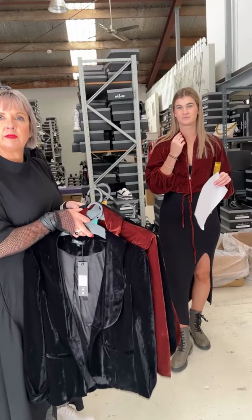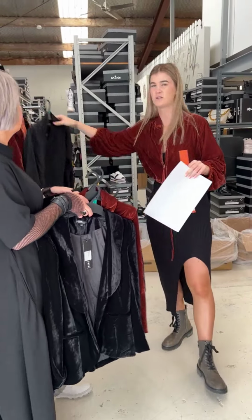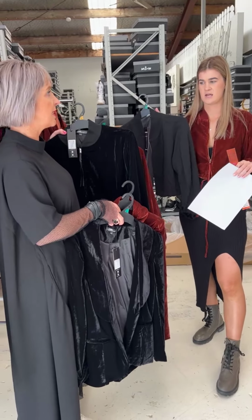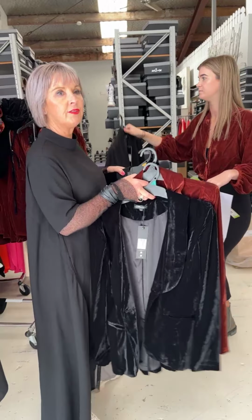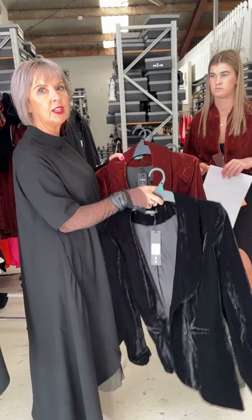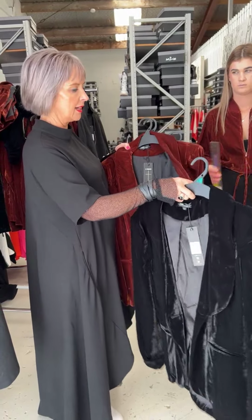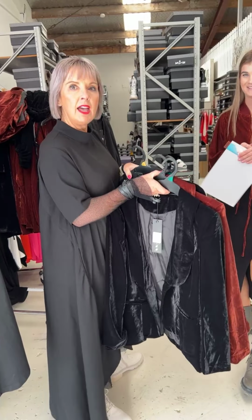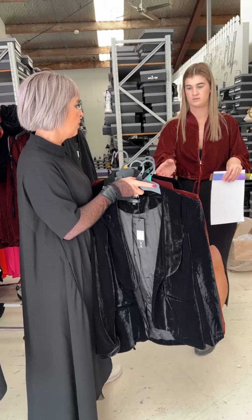Oh, the prices? The little romantic bombers are retailing at $269, and the blazers are $359. Remembering, ladies, that both garments are fully lined, which adds to the price, but it also means they're so luxe and they're going to last you. A good little investment piece. So I think that's about it. We will try to catch up with you tomorrow.